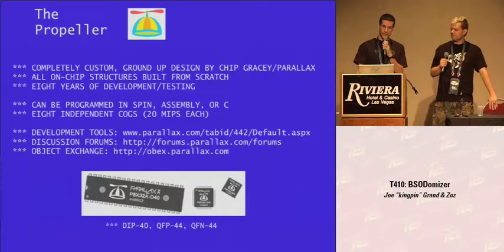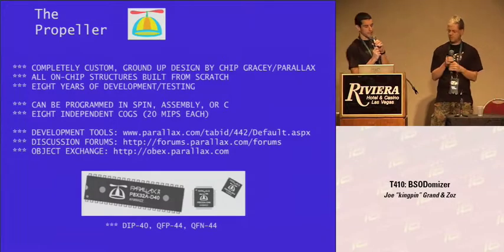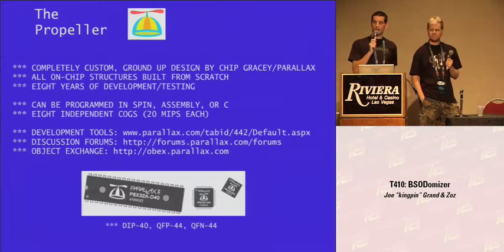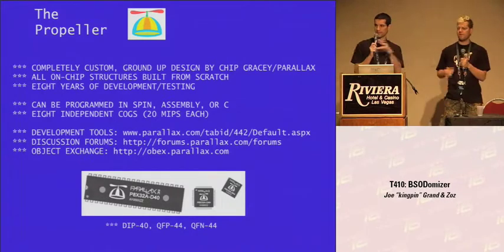Yeah, and there's a lot of community development around it, something that Parallax likes to do a lot of. So they have discussion forums and an object exchange, so you can write little modules for this thing called objects, put them up on the site and sort of trade with people.